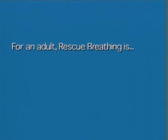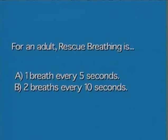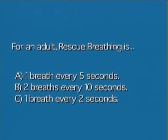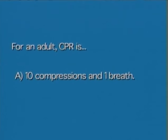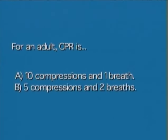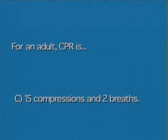For an adult, rescue breathing is A, 1 breath every 5 seconds, B, 2 breaths every 10 seconds, or C, 1 breath every 2 seconds. If you answered A, 1 breath every 5 seconds, you are correct. For an adult, CPR is A, 10 compressions and 1 breath, B, 5 compressions and 2 breaths, or C, 15 compressions and 2 breaths. If you answered C, 15 compressions and 2 breaths, you are correct.